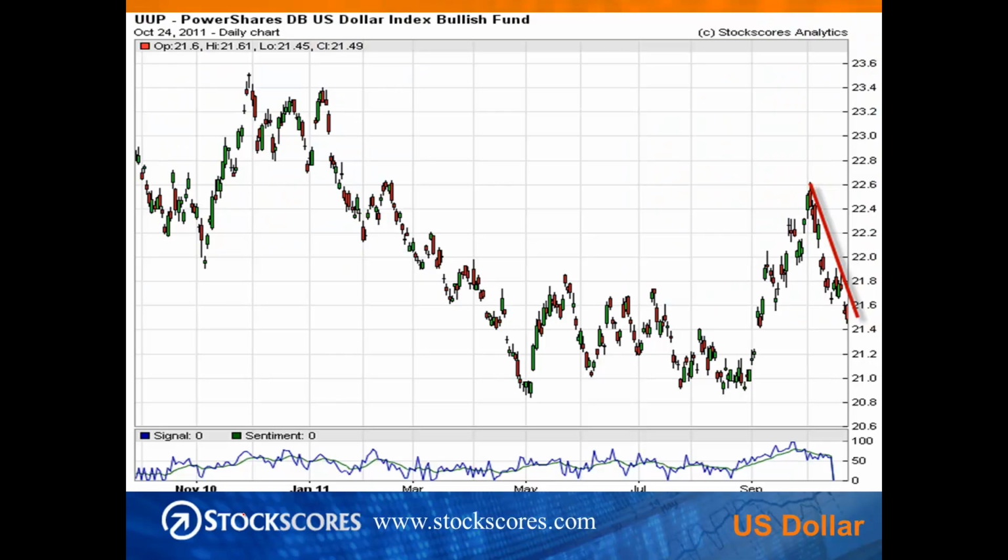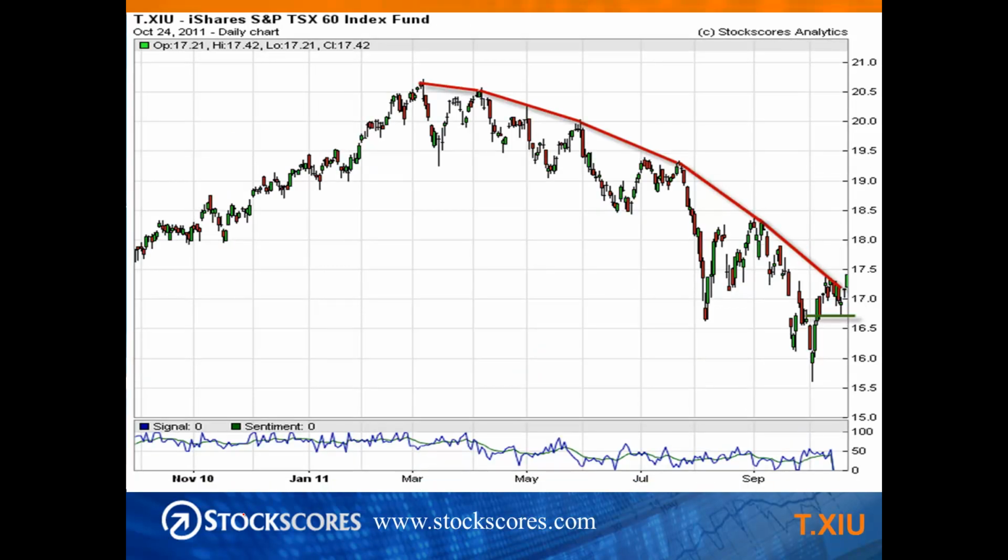Alright, let's get to the charts. The most important chart right now is the chart of the US dollar. It is an indication of what is going on in Europe. As the dollar rose, it was a sign that there was fear of a financial breakdown in Europe. Now that the US dollar is retracing, we can see that there is some light at the end of the tunnel in Europe. So the fact that the US dollar is dropping is really what's helping the Canadian market.